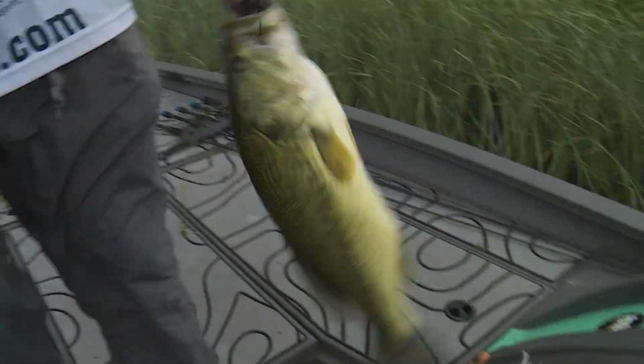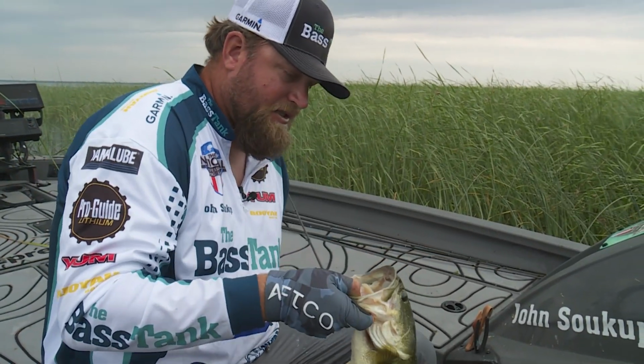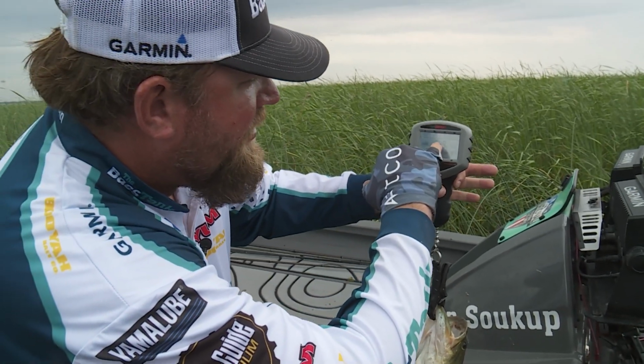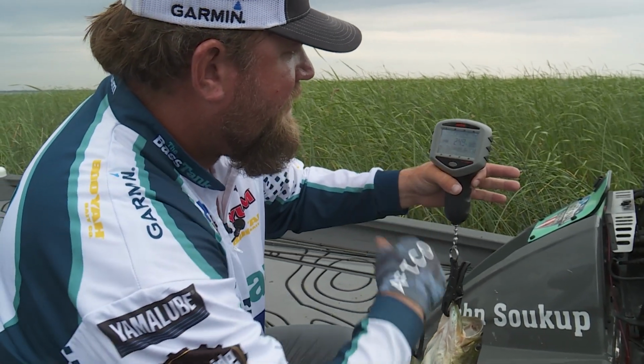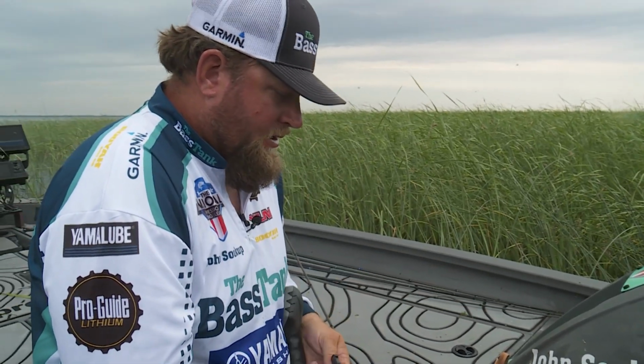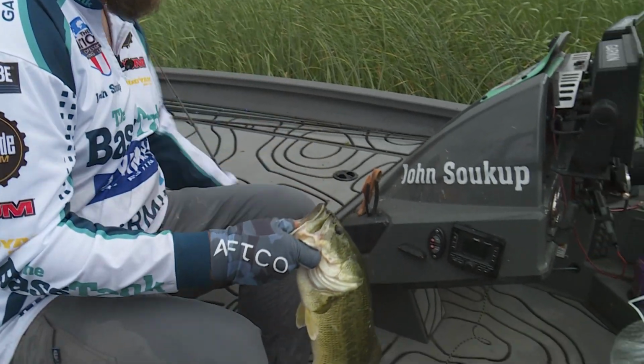Number 25. Long and skinny. I don't think he's gonna help. He's so skinny. He's gonna help a little bit. We're gonna call number 5 out. Number 5 and number 3 are my smallest. Skinny guy puts me at 13.5 pounds.